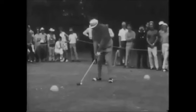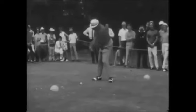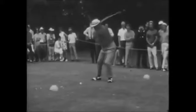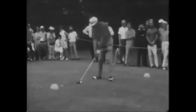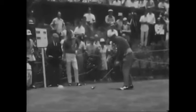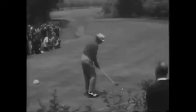And we're down in the basement looking at cool swings. Here's an oldie, but really a goodie. It's Julius Boros. Boros won 2 U.S. Opens and a PGA. He had 18 tour wins, and he's in the Hall of Fame. Let's run through a couple swings and then we'll talk a little more specifically about what he's doing here.